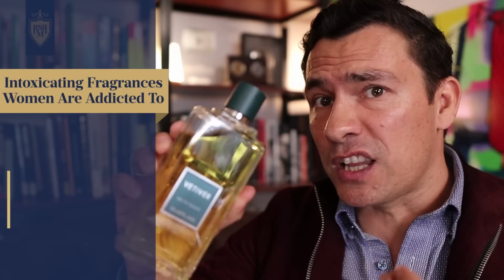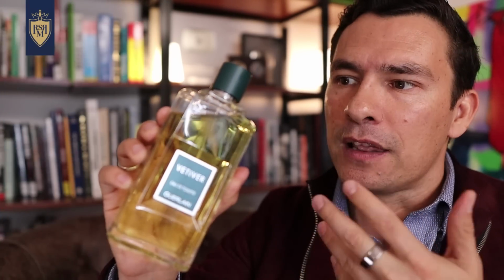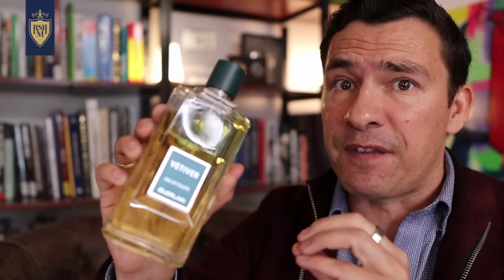And if you want something fresh and clean from that same house, check out Guerlain's Vetiver, a solid fragrance. This is going to be a linear fragrance. It's got a few other notes besides vetiver, but really a fresh, clean, grassy type of fragrance. If you like vetiver, you want to check this one out.